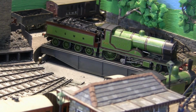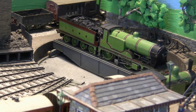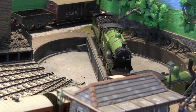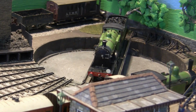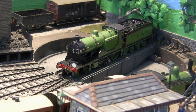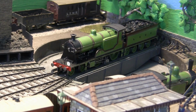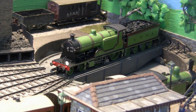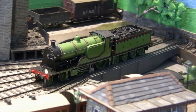While turning is going on, we should perhaps sympathise with the loco crew who would have to do this by hand. These were the days before the use of power-operated turntables. After balancing the loco centrally on the table, the loco crew, one at each end, would have to heave the turntable round.